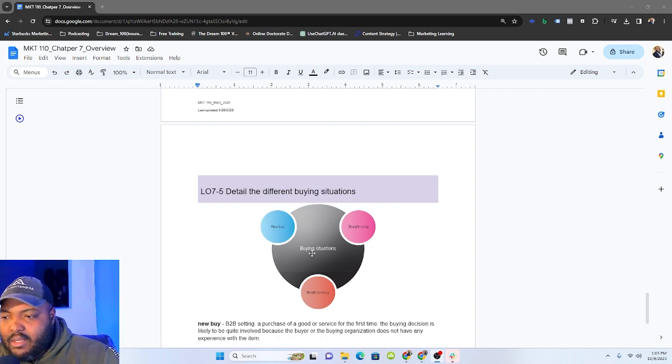Modified rebuy. Let's say I have a heating and cooling company. I purchase the same type of van every 2 years and I add one to my fleet. When it comes time to buy, I may realize that we're going to purchase the same brand, same line, but maybe I want to get some modifications to it. Maybe I'm going to have them install some like a toolkit in the back. That's a modified rebuy. I'm buying the same thing. I know it's going to work because it's always worked. The only adjustment here is like, how much do I want to spend on getting the toolkit installed in the back?